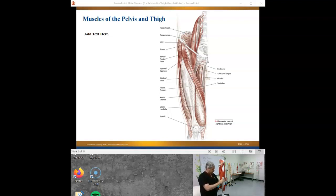Is that sartorius? It is. What's the nickname for it, Miss Monreal? I don't know. Anybody? Oh, I'm sorry. Anybody know the nickname for the sartorius? No? The Tailor's muscle. It is the muscle that lets you sit cross-legged. I know it sounds silly, but if you were a tailor, you would have sat cross-legged and kind of worked on your stuff. But it's the muscle that allows you to cross your leg.